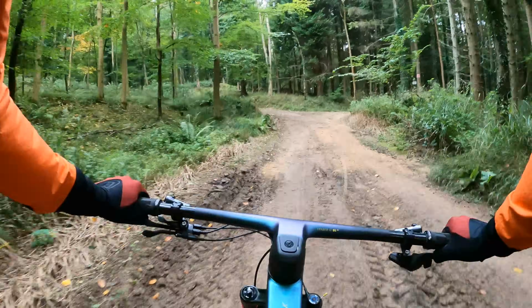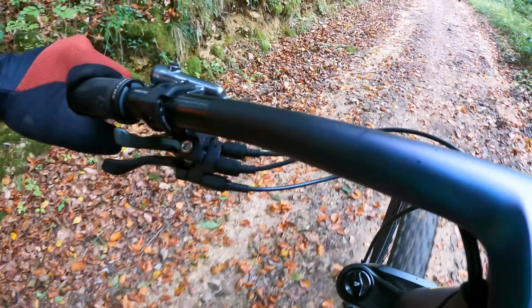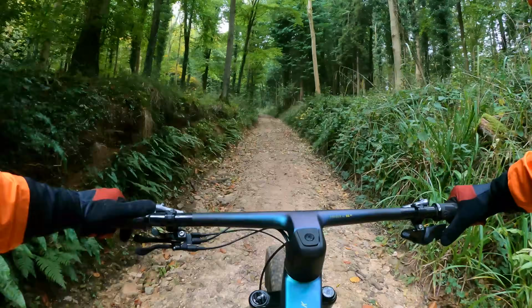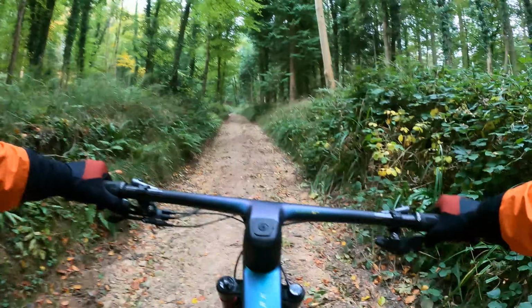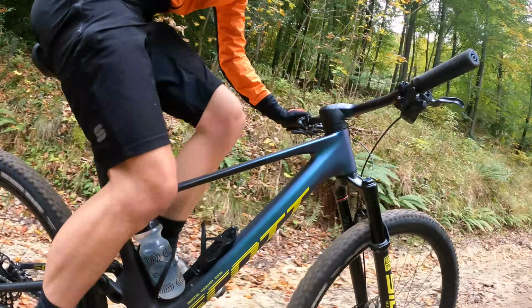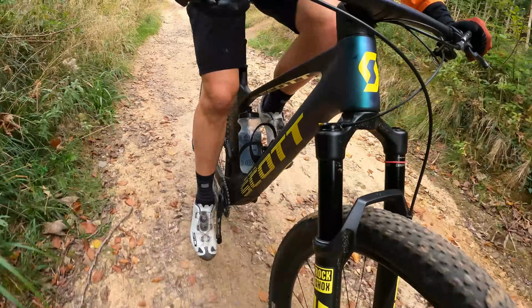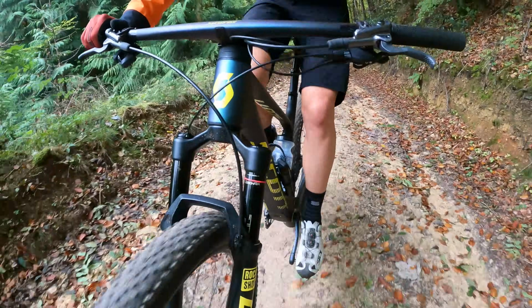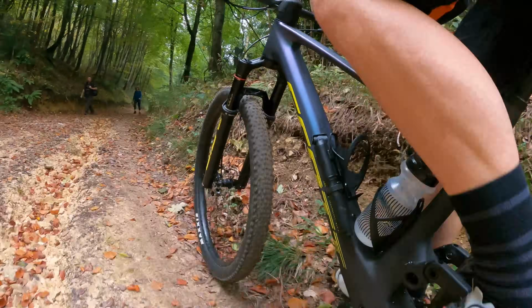Now onto the gravel section. I've got fully open suspension, climbing traction mode, and then full lockout. And I've now engaged that middle of the three modes. The downside with a mountain bike on a gravel track like this is you have one handlebar position, and it's very wide, as you can see. Whereas on the drop bar you get three positions ultimately.